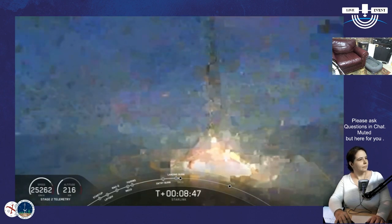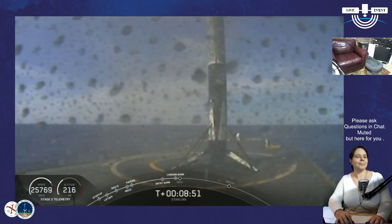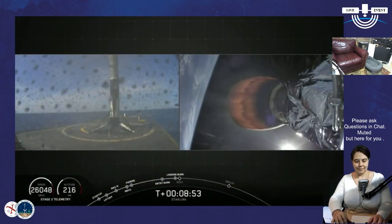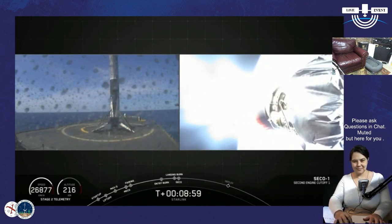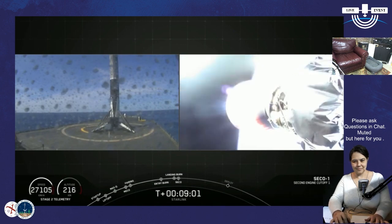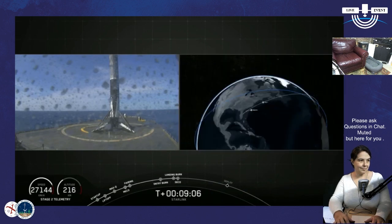Let's see. We have cheers. We have a rocket. Awesome. This is the 4th landing for this booster. And as you can hear, everybody here is super stoked to see it there. It's great. Gorgeous day. Gorgeous rocket.